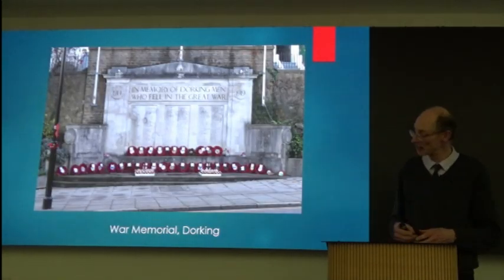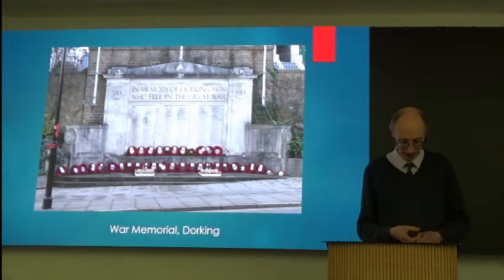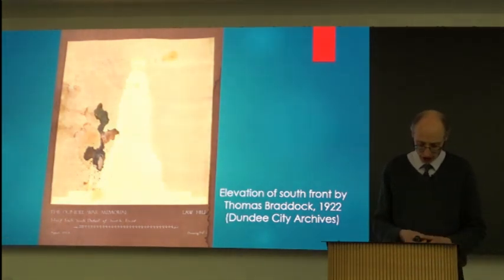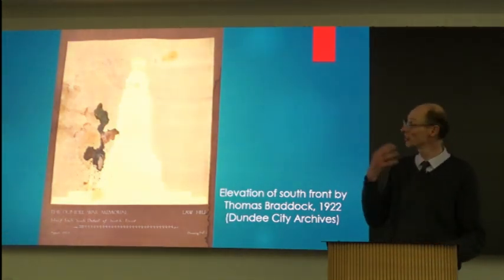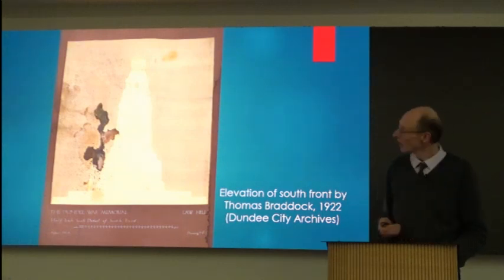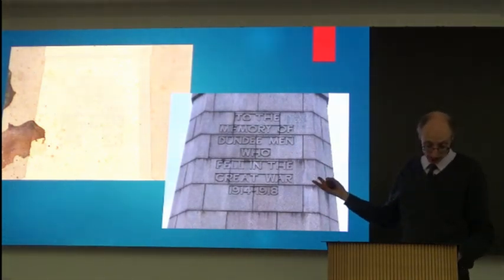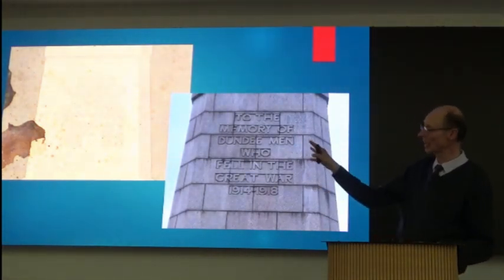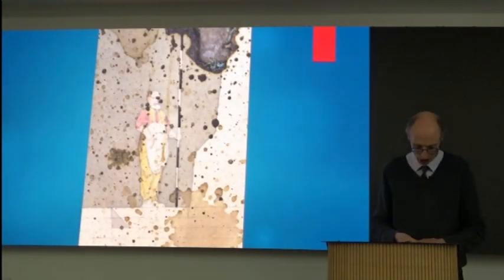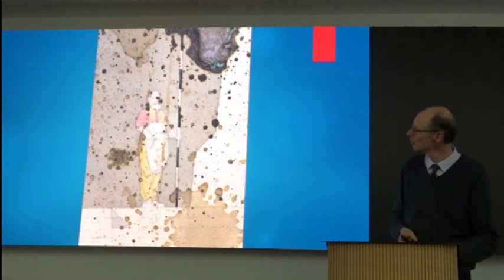In 1920 he designed this much less ambitious one in Dorking in Surrey. So this is the one surviving architectural elevation created by Braddock as part of his original application, which is now in the city archives, though as you can see it's rather badly damaged, unfortunately. The text of the inscription is still the same as what we eventually ended up with, but as you can see the layout and the font is different. I'm rather intrigued by this bearded figure holding a measuring pole for scale, who seems to be dressed as Rupert the Bear but with a pinion.